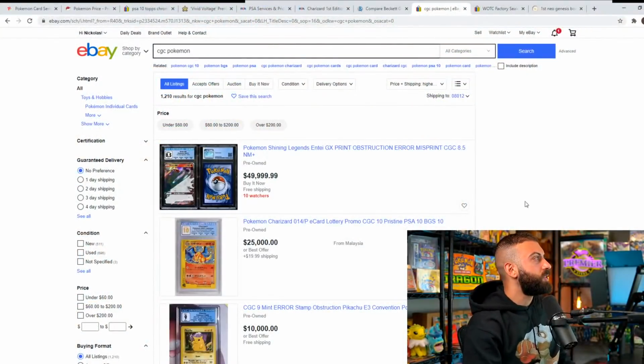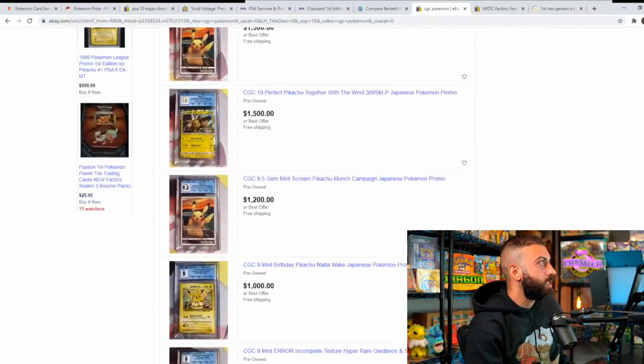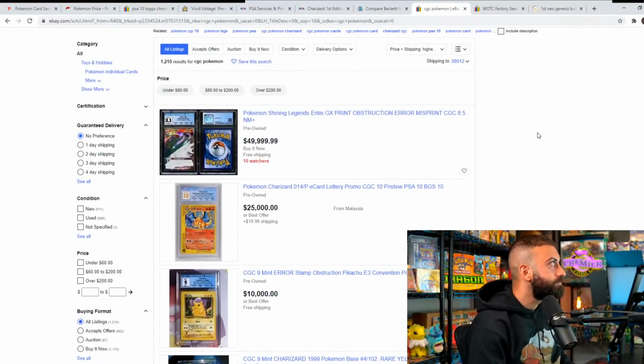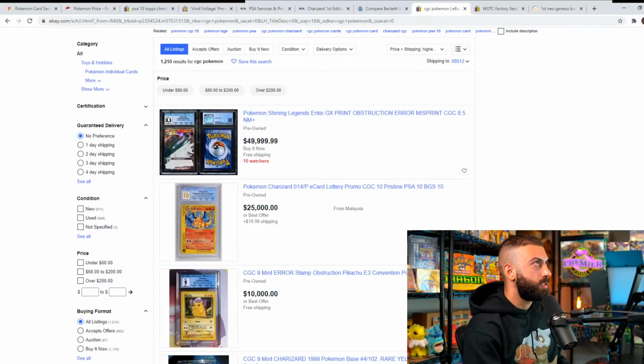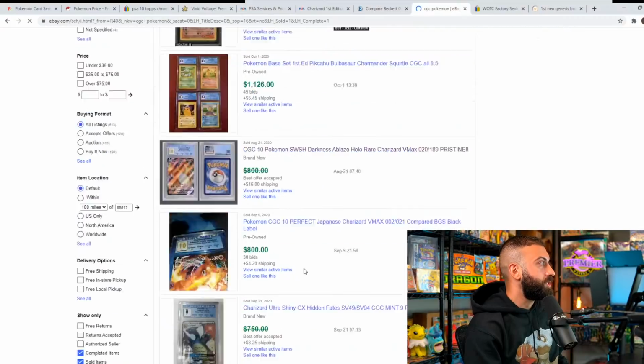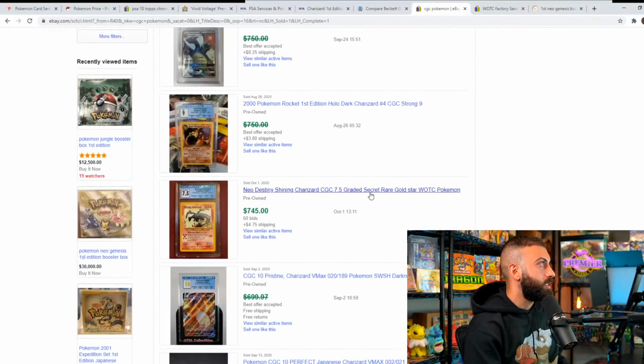Let's see how they're looking in terms of what is available on the market, because last time we checked there weren't a lot of CGCs. I'm assuming you're talking about CGC. So let's switch back over here. There are 1,200 listings right now for CGC cards. I think we checked about 2 or 3 weeks ago, and there were probably only a couple hundred, honestly. And when we checked sold, wow, 600. So people are buying these.